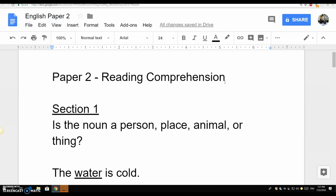If your student doesn't know much vocabulary, maybe they're just a beginner at reading, I just want you to try the best you can. I know maybe you won't be able to read the words, maybe you won't know the vocabulary. It's okay, just try your best. That's all I can ask.